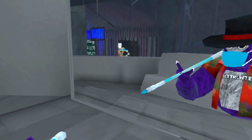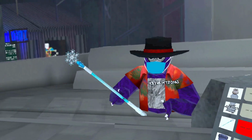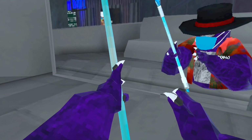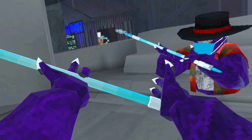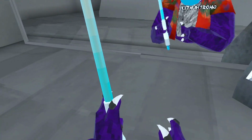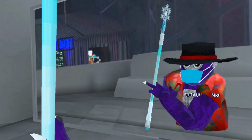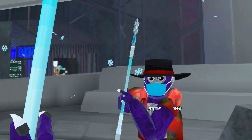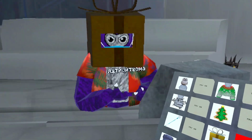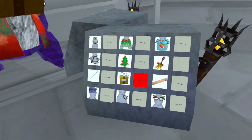Okay, now there's this. Does it do anything though? Oh, you can swap between hands. I think that's already been a thing. Wait, what? Oh, this looks really weird. Wait, what was that? Oh, what? That's cool. Okay, this is the 5,000 one. This is 5,000 shiny rocks.